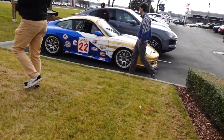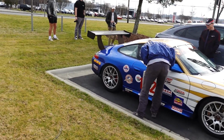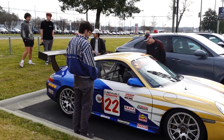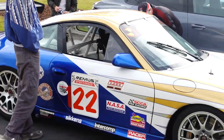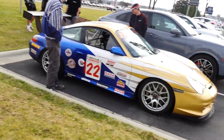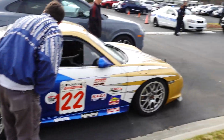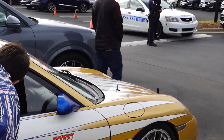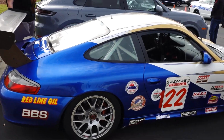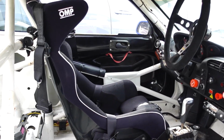But this is what I wanted to see. This is a 996 GT3 Cup car. I mean, full gutted interior, one seat, this thing, you could hear it when I was inside, you could hear this thing from a mile away. You could tell this thing is full on race car. It's even got the little nozzle for the air jacks up there. It's really cool. Interior still kind of factory with the shifter.